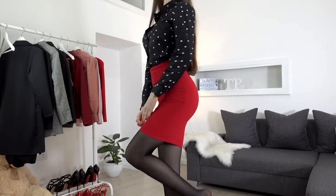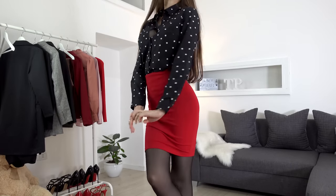Today, I'm going to share with you 10 office outfit ideas.